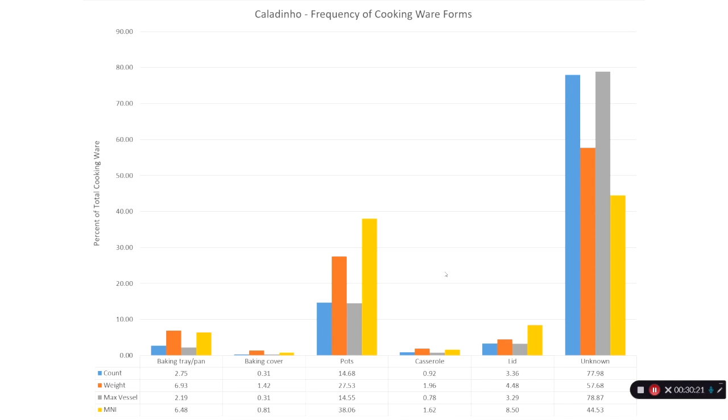So these kinds of cooking wares we see at Caledinio include those baking trays and pans, and the baking covers too. Those make up together about 3% of the assemblage by count. Baking trays and pans make up almost 3% by count. The casseroles are almost 1%, and those big globular cooking pots, those big stew pots, are about 15%. Compare that to the baking covers.